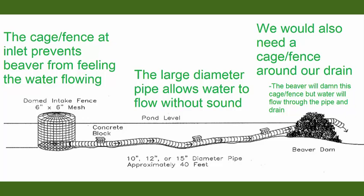Here we would actually need another fence. We would need to fence our drain. And the reason is, looking at the drain, there's an opening to the drain, and then there's about a 2 meter drop down to the beginning of the culvert. That water is always going to make noise as it falls into the drain, so the beaver are going to be stimulated to make a dam there.